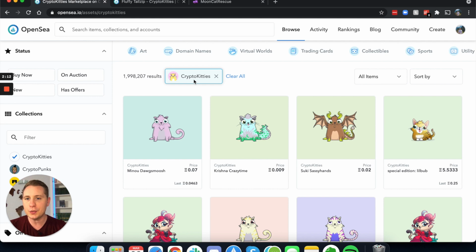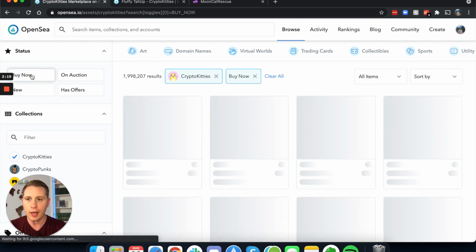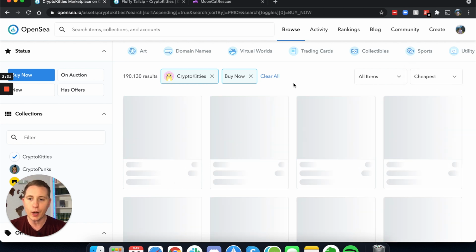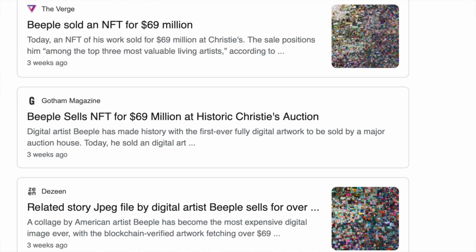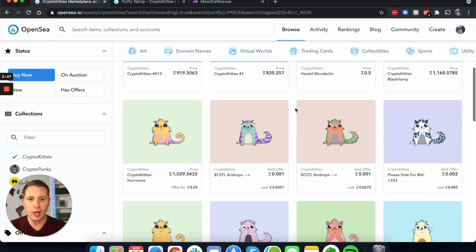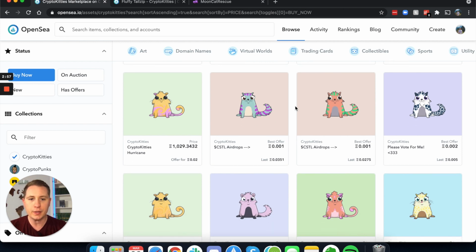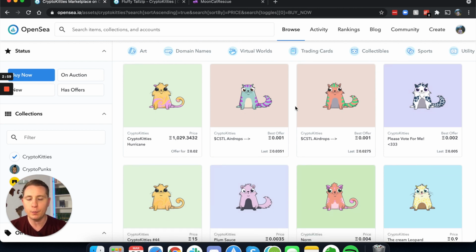I just went ahead and sorted by CryptoKitties. What I'm also going to filter by is the buy now feature. You can add this as one of your filters. Once that populates, I'm going to sort by the cheapest, because some of these NFTs can range up to millions of dollars. I believe the most expensive one has been sold for around $70 million, and that was by Beeple. Really cool art piece, but he's one of the first people doing this stuff, and I think those first top 5 people that get into the NFT space, like CryptoKitties and CryptoPunks, are going to have a unique place in history, so they're going to hold their value a lot further down the road.